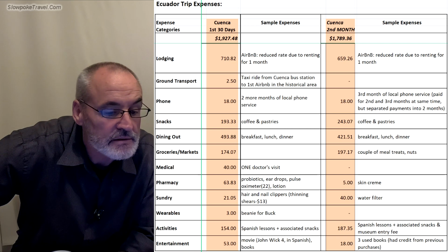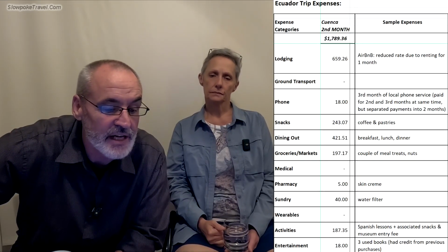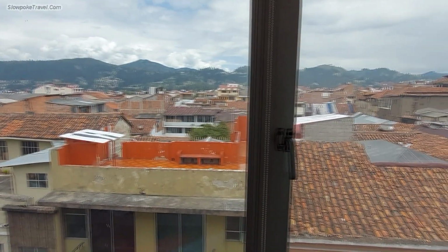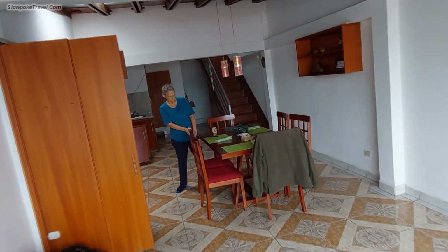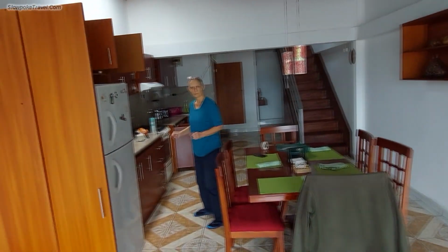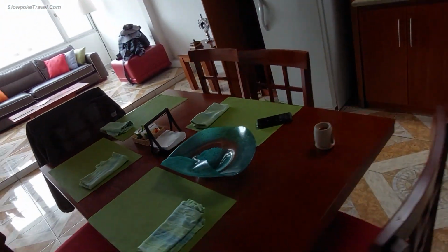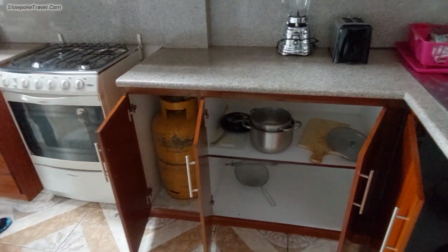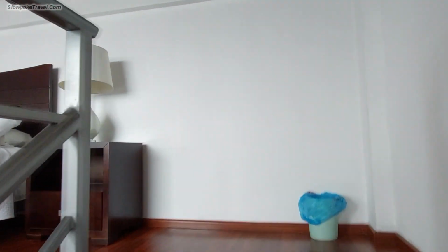Our lodging for 30 days was $659.26. And it was less basically because we moved to another Airbnb, but we also got the monthly discount because, again, we're going to be staying for 4 weeks. And it was actually slightly less than our first Cuenca Airbnb per night. Yeah, so that's pretty good.